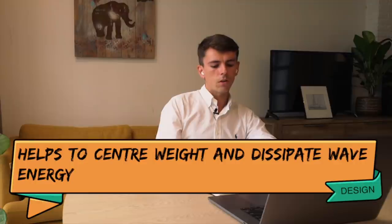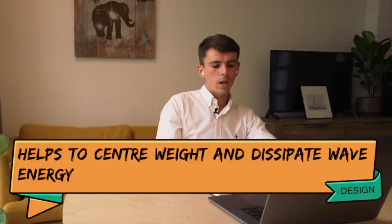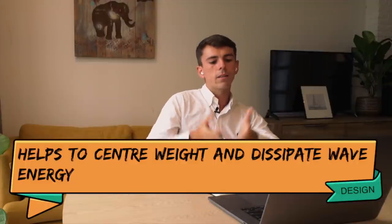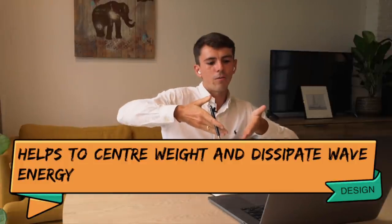It does help for the structure. It's kind of a stringer. It's a stringer on the Sea Wind. It's for the water tank, so it helps to center the weight. When a wave hits, if it hits a V-shape, it will create less noise, less stress than hitting a flat surface. Simple.